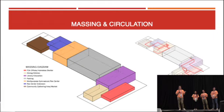On the Broad Street side you have circulation that weaves through and then connects to the parking garage with a classic Columbus sky bridge, as well as circulation on the back side.